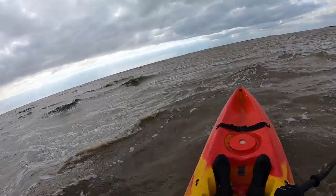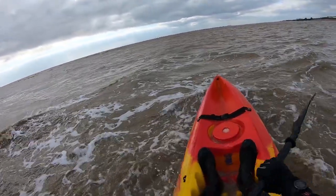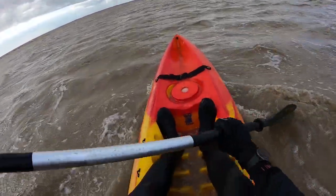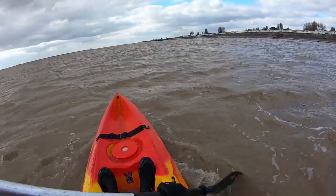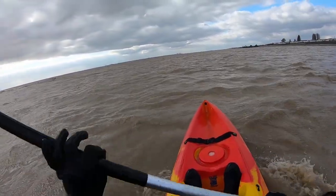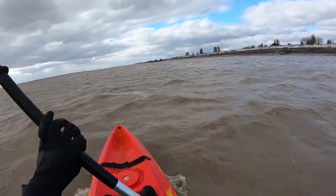Paddle scraping, waves are breaking. This is not good. I might get tipped out here in a second. Nope, over it. Just another nice little fill up of water. Thank you very much. Going to need to try and empty that again at some point, but I feel like it's going to be a never-ending chore. I don't want the extra weight.